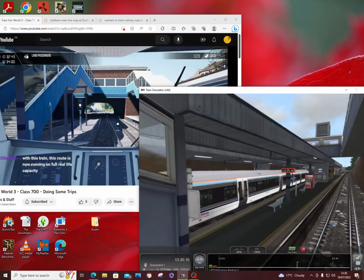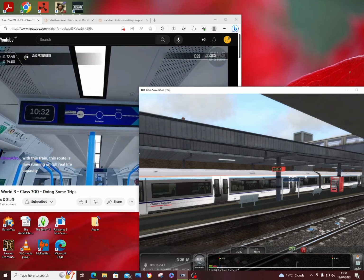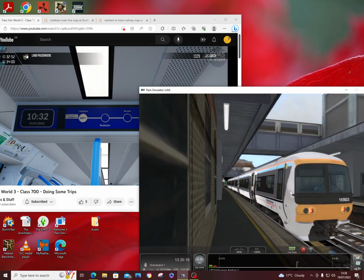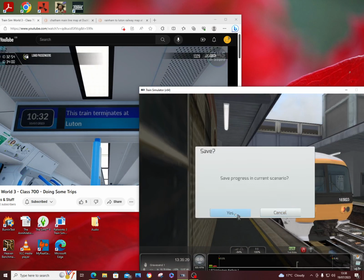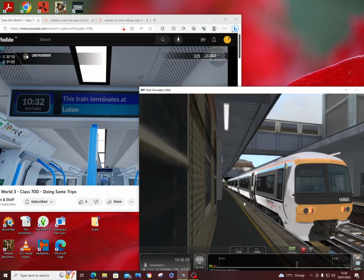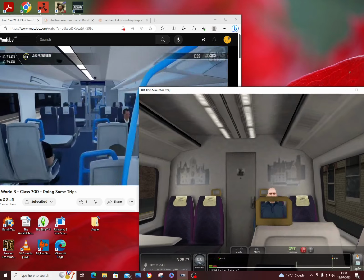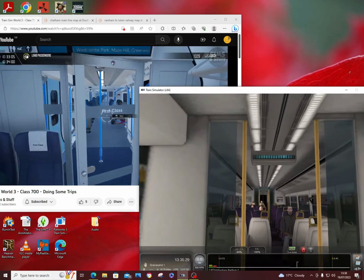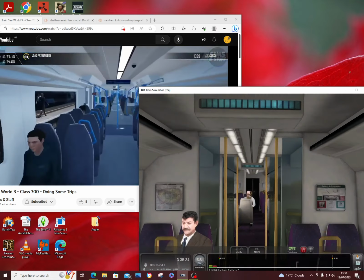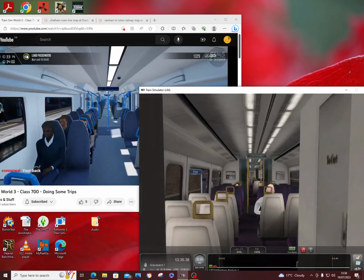Right, on the doors. I'll get out of my seat. There you go, see? So it even shows next stop is Chatham. So 10:32, date's right. This train terminates at Luton. Obviously we're not going that far. But yeah, I really like the way they've done the interior. And look, apart from the fact that it's got a bit of a bend in it, we can walk the whole length of the train. Which obviously we can't do. Well, we can do, we've got another minute yet.